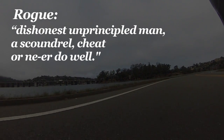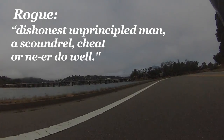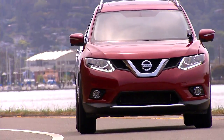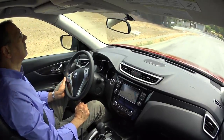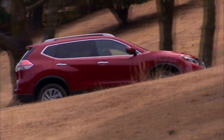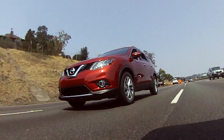The dictionary defines a rogue as a dishonest, unprincipled man, a scoundrel, cheat, or ne'er-do-well. Well, the 2014 Nissan Rogue is about as roguish as a mall. Polished up, smoothed over, and more sophisticated. Not sure what they can do about the name. Let's drive the SL all-wheel drive version and check the tech.